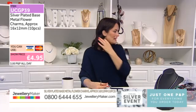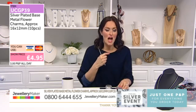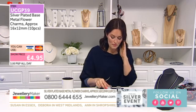A really, really lovely, elegant look on those. Really, really pretty, and a great filler as well. You might just have a little necklace with some gemstones going across, and perhaps some little flowers just dropping down off jump rings. Really quick and easy to do, and a lovely little addition. You could have a design that you can just then pop these in as an afterthought, as little extra adornments. Well done, everyone.